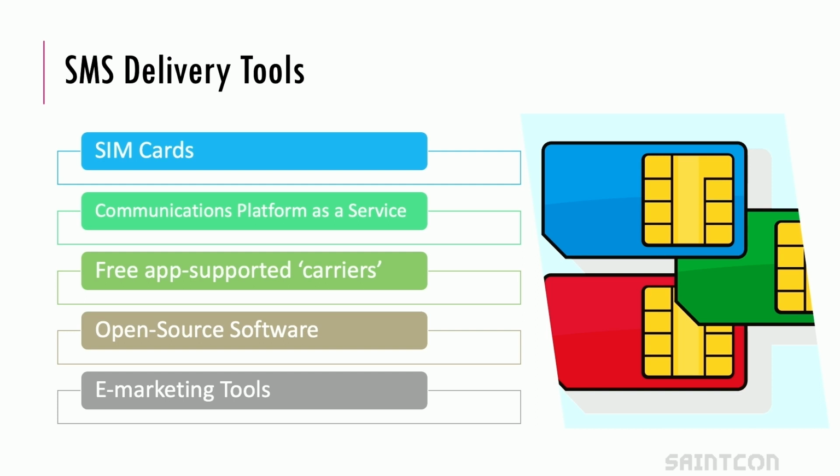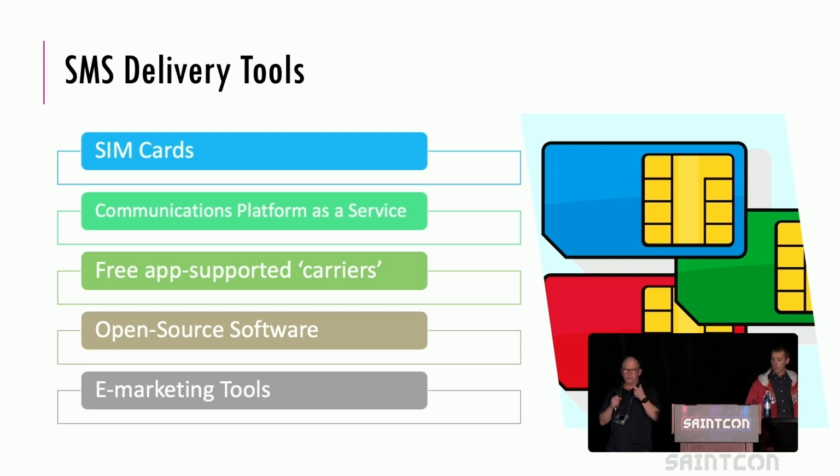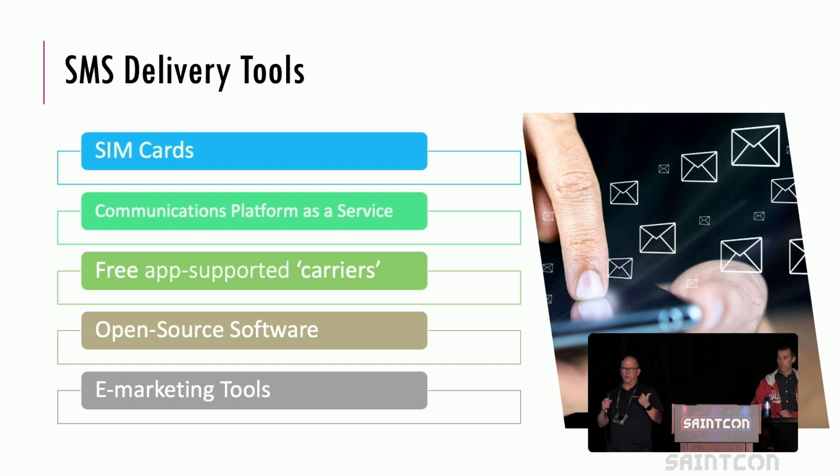SMS delivery tools. SIM cards, if you either have an eSIM in your phone or you have an actual physical SIM card. CPaaS platforms, so these are folks like Twilio. Who are some of the other ones? Twilio. Nexmo is another one. These are the folks that have direct binds into the carriers, and they will pass traffic on behalf of somebody who is doing business. So if you work for somebody that is doing text message marketing or text message 2FA or notifications, they're probably working with a CPaaS platform.